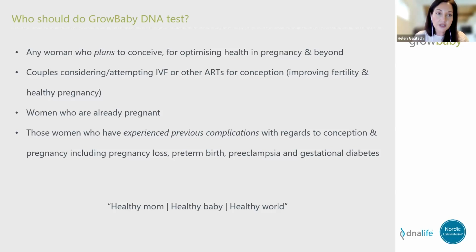It's also really useful for the couple, or the mom-to-be, considering or attempting IVF, or who's struggling with fertility, so that subfertility space, and using any other kind of assisted reproductive technologies for conception. This is a really good test to consider, because there's so much in here that you can support, and you can understand the biochemistry and the biological pathways that might be lacking or weakened because of genetic variation.